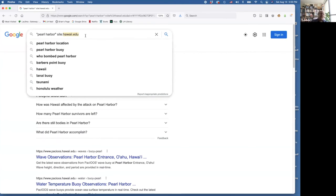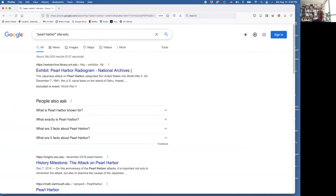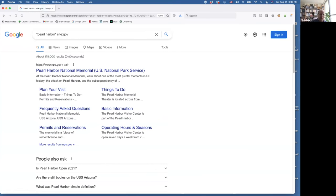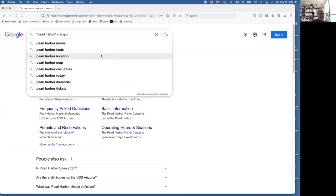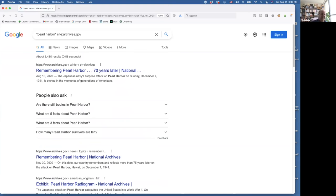And part of it then is to figure out what the structure of the internet is, right? So if I do EDU, what that does is it limits it to educational institutions in the United States. So I'm going to find probably a lot more. Yeah, 187,000. You can see here how they're from various universities around the country. If I do .gov, then that's going to limit it to United States government websites. Obviously, the National Park Service comes up fairly quickly, and recreation.gov, archives. So there's archives.gov. So if I wanted to search the government archives, I would do archives.gov Pearl Harbor, and then that's going to limit it to sites connected to the archives.